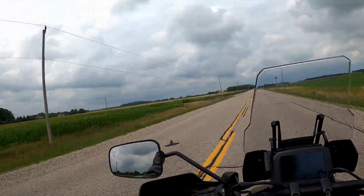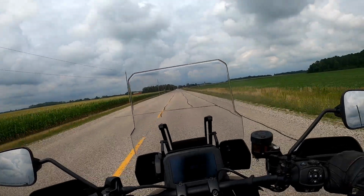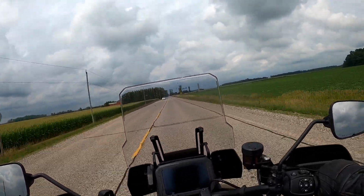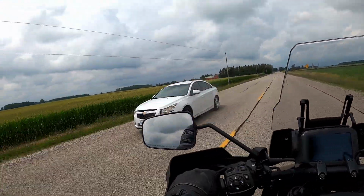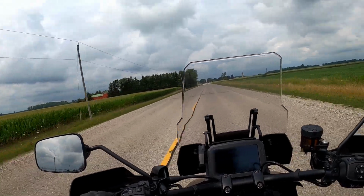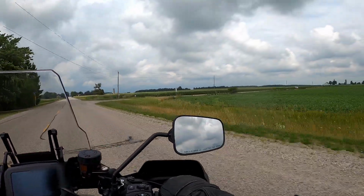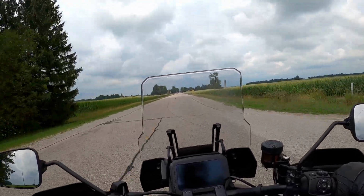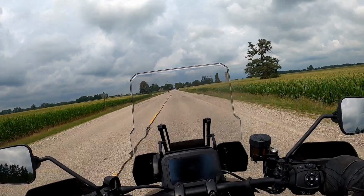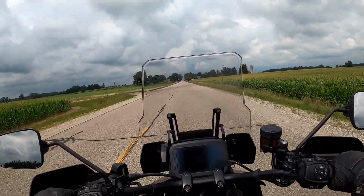When you're riding off-road, you don't necessarily want that to kick in, because you may want to actually skid a little bit when you're off-road. So you have that option. There are also a couple of custom modes that you can set yourself. So no lack of riding modes there if you're into that.